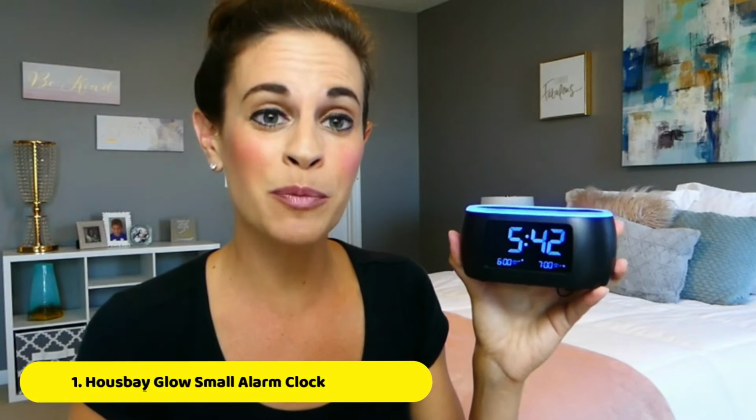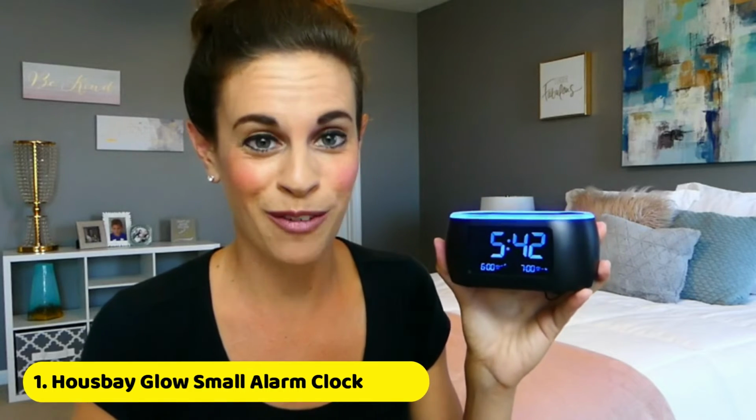This is the Housbay Alarm Clock Radio. It has dual alarms and can wake you up with your favorite radio station, built-in beep sound, or birds chirping. The alarm volume is adjustable and it slowly increases in volume so it doesn't startle you awake.